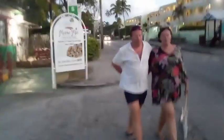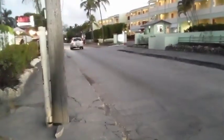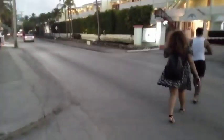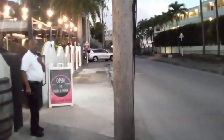Mamma Mia's restaurant and pizzeria. Mamma Mia's Italian deli. And the Coconut Court Hotel over here. Coconut Court Annex here. This is the hotel here, and the Annex is on the other side. And this is the bus shelter here with wheels on it. The Jets Bar and Restaurant here.